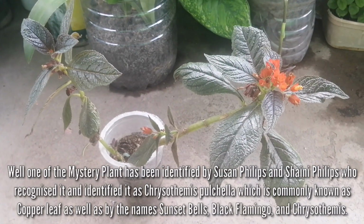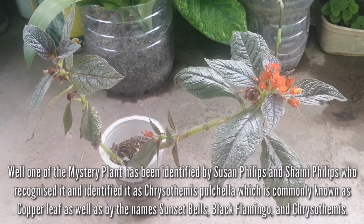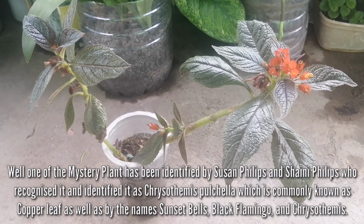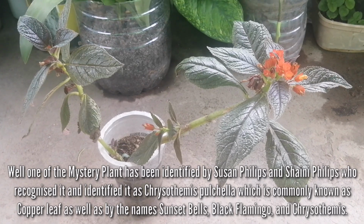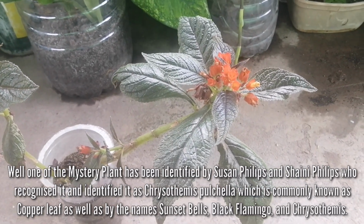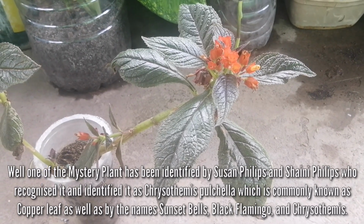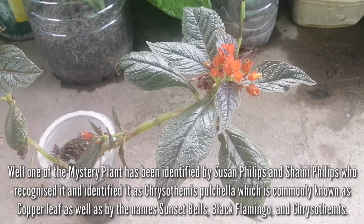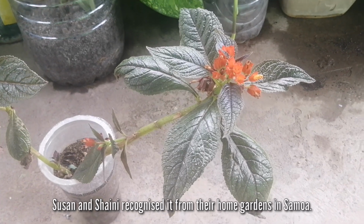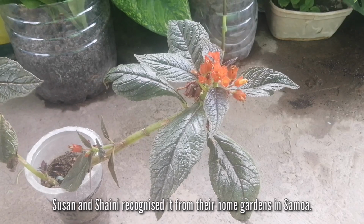Just a trivia, guys, that I can share with you. One of the mystery plants has been identified by Susan Phillips and Shiny Phillips, who recognized it as Chrysothemis pulchella, which is commonly known as copper leaf, as well as by the names sunsetbells, black flamingo, and Chrysothemis. Susan and Shiny recognized it from their home gardens in the country Samoa.